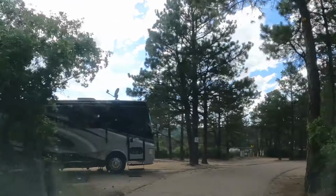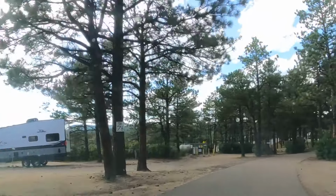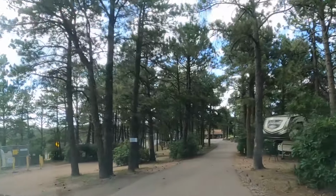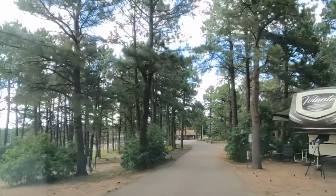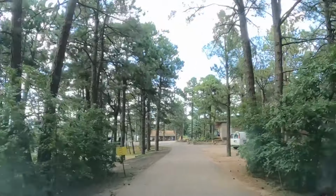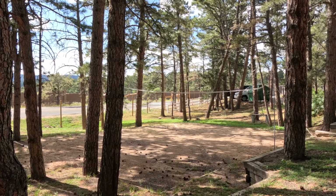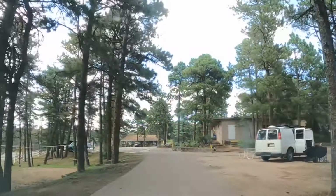I did look around at some of these larger coaches that are in here and really kind of wonder how they got into some of these spaces. There are a lot of trees close to the road. The roads are narrow. Some of the spaces are kind of tight. There's a volleyball net as you're approaching back here to the front of the park.